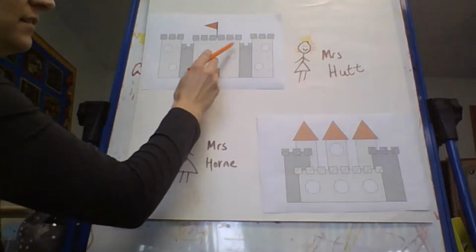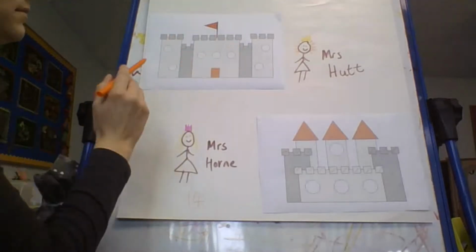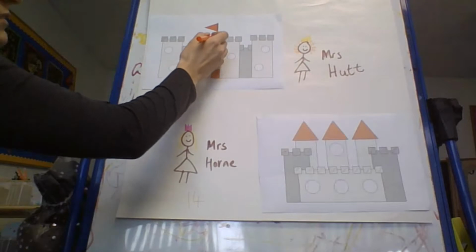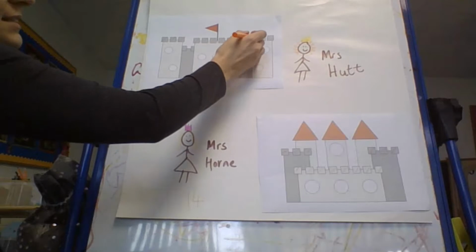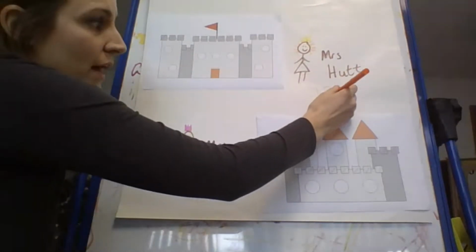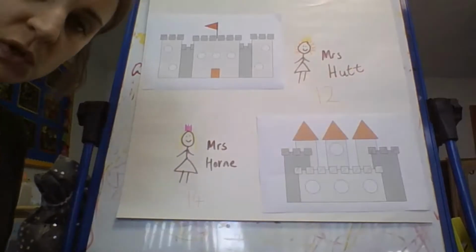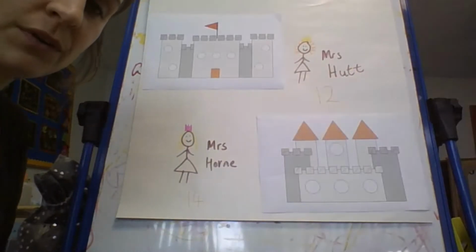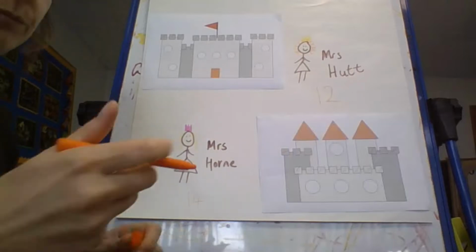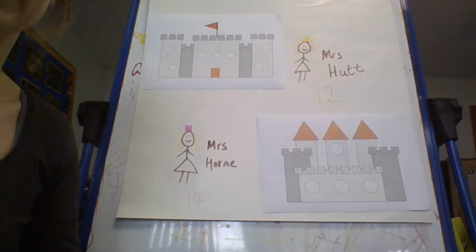And I'm not going to get tricked by these ones here because they are not squares. 1, 2, 3, 4, 5, 6, 7, 8, 9, 10, 11, 12. Mrs. Hutt had 12 square bricks. So who has more? That's right, Mrs. Horne has more. I have fewer. Reception, I think we're ready to get started with our main activity.